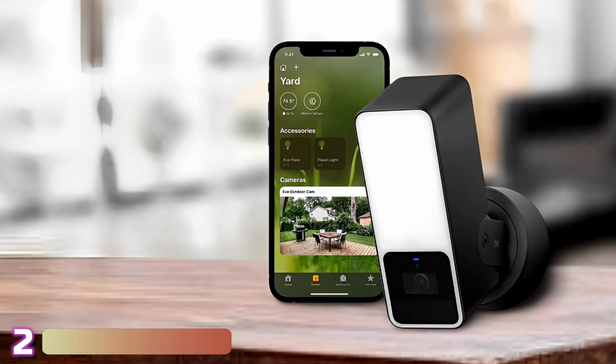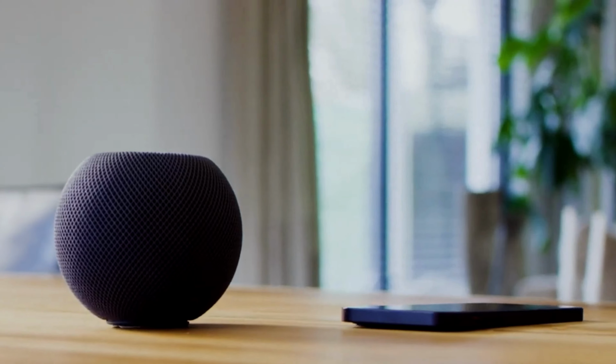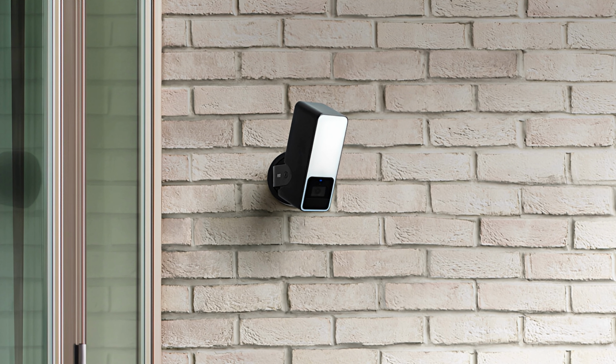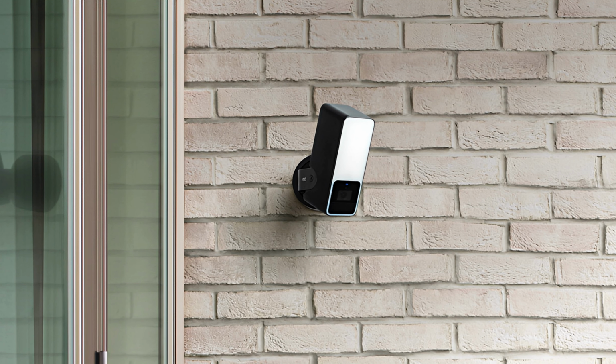At number 2, we got the Eve Outdoor Cam. With each major iOS update, Apple's HomeKit platform keeps getting better and more confident, and the Eve Outdoor Cam is the first outdoor security camera with a floodlight that supports HomeKit. The Outdoor Cam uses HomeKit's ability to provide full object detection and activity zones, which let you block off parts of the camera's field of view to reduce false alerts.